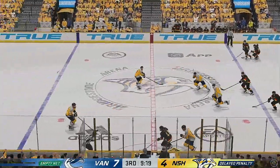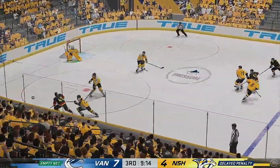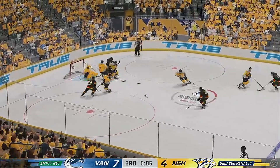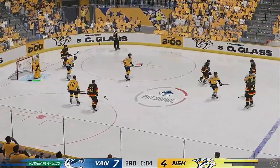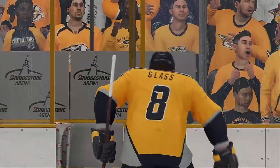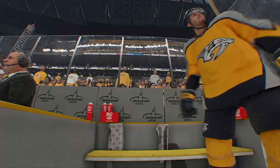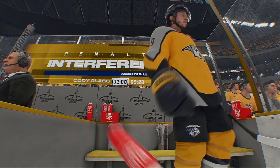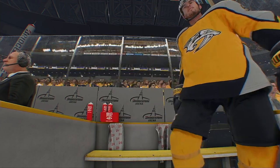Delayed penalty coming up here. Moves the puck along the half wall. Oh, I thought he was going to be beaten, and he somehow got a piece of that. Whistle blows, stopping the play. I always hated to play in these games. You just came out flat, and nothing you did made it better. Now they got to kill off a penalty when they're getting blown out. Real tough game.